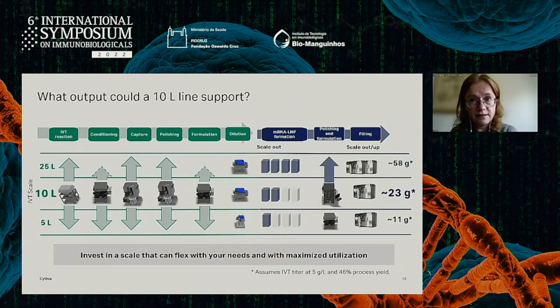So actually, this is a question that I encountered from our customers, and they had a slightly different scenario. They had one main product that they wanted to produce at the 10-liter scale, but they said that sometimes a smaller process will come in, or if one of these is a success, how far can I scale up within my manufacturing line?